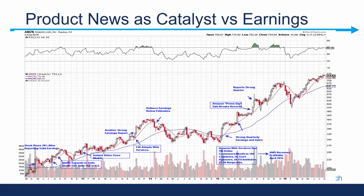It's a weekly chart, and I wanted to point out to you that every single box here is a different momentous news release. So the CIA adopted their web services here, which promoted this move. Unfortunately, they did come in with earnings that were below estimates, and that was the beginning of a downfall. But I would urge you to take some time and review this, because a lot of people know Amazon as a retail company, and they are indeed huge, but one of their bigger drivers for earnings is their web services.